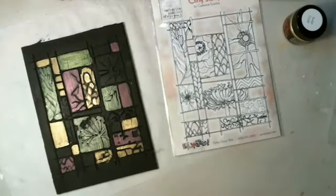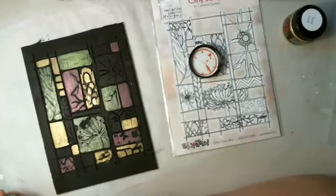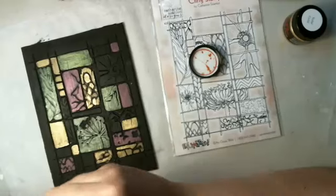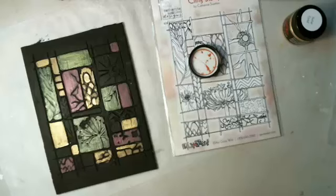Actually, I'm wondering, I think I'll highlight in the ginger peach, but I'm going to use the apricot nectar as my under one. I'm almost out of this one too, believe it or not. All right. Sorry, I'm just getting my brush ready here.